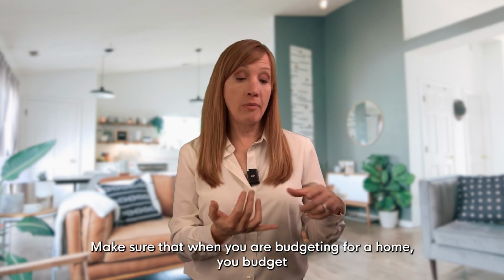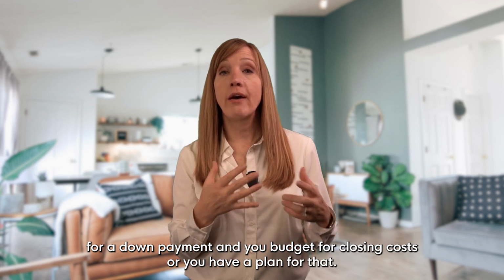Make sure that when you are budgeting for a home, you budget for your down payment and you budget for closing costs, or you have a plan for that.